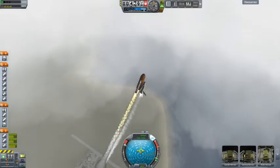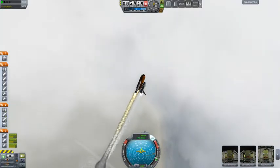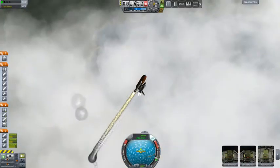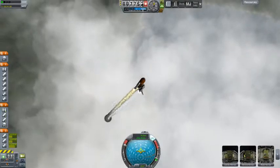Houston, we copy, no action. Atlantis, go at throttle up. Houston, Atlantis copies, go at throttle up. 7 miles in altitude. Altitude 49,000 feet.